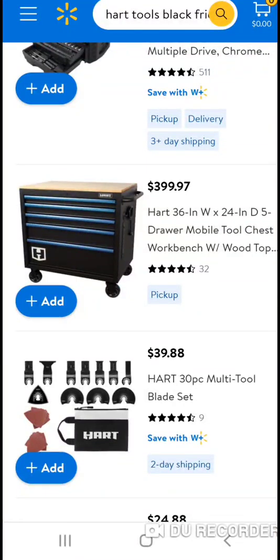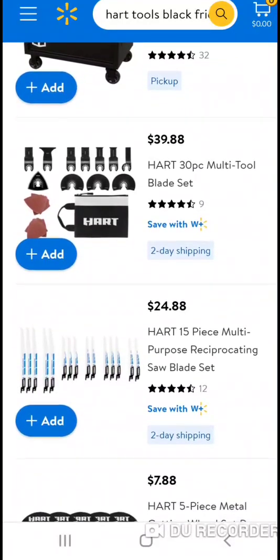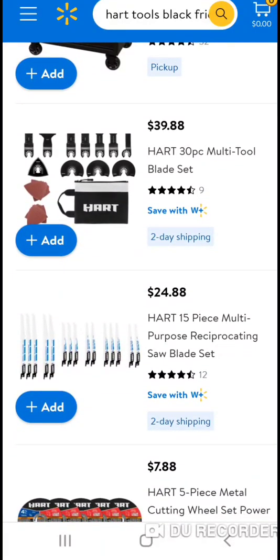$400 here for a mobile workbench. These are really nice, but again, spend $400 on this, probably not going to happen. Here's a 30-piece multi-tool set. You get a little pouch.